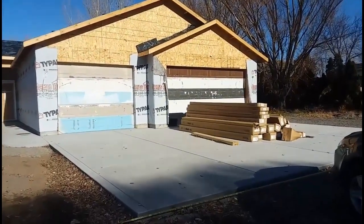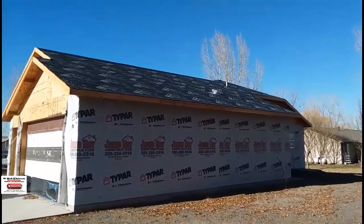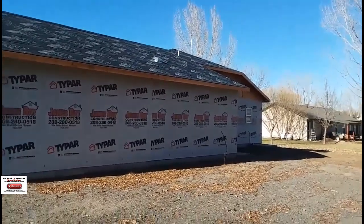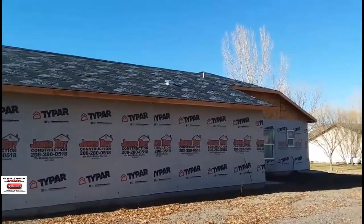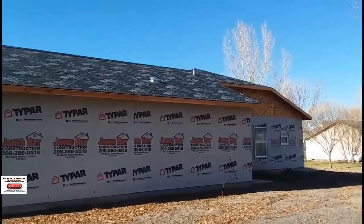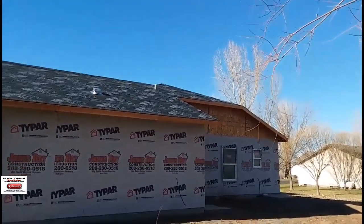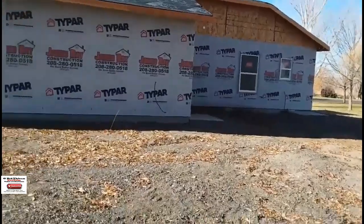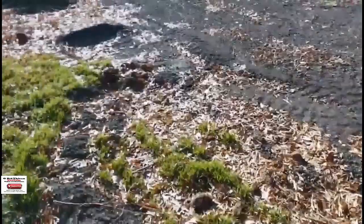Alright, well, let's see if we can walk up here without killing ourselves. Here we are on the back side of the shop. Actually, I should say the side of the shop. You can see up there on the peak, there's a couple of pieces lifting up on the tar paper. Sorry for the shaky cam, but I'm trying to walk through the back 40.